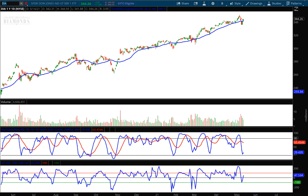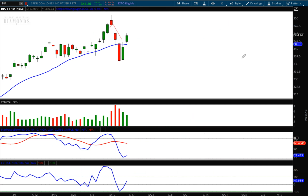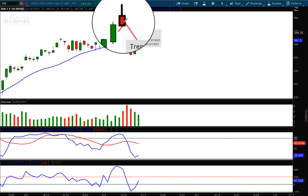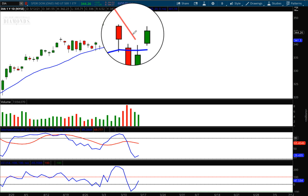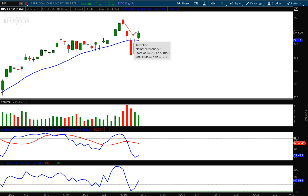I'm AJ Monte, and this is a one-year daily candle chart of the Dow Jones Industrial Average ETF, ticker symbol DIA. If you picked up on the report from last week, you'll know that I drew this line here. At the beginning of the week, I said we would most likely rally, and then towards the end of the week, we would see a sell-off with the end of the line right there at 342.87 being my target. As you can see, it worked out perfectly, just like that.